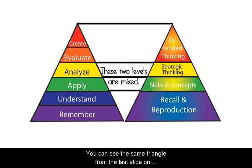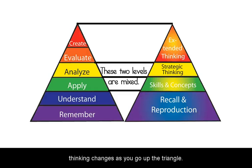You can see the same triangle from the last slide on the left side. However, now Create is at the top due to research in the past few years changing the order of the levels. This is then compared to the triangle on the right side, explaining more of how thinking changes as you go up the triangle.